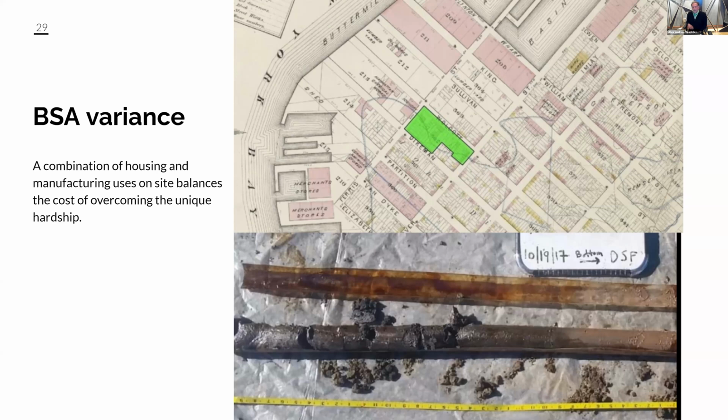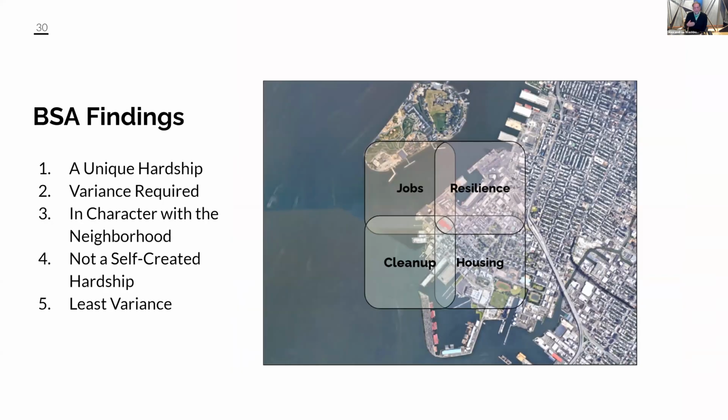And as we studied it and figured out the cost of it, we realized that we do have a unique hardship, and then can go into the process of finding whether we satisfy these other requirements. And this is, of course, the first step in that process. We can talk more specifically about each of these findings if need be. But I think at this point, I should turn it over to John Bean, who is our attorney on this, who also used to be the chief counsel of BSA, so is very, very well versed in this.